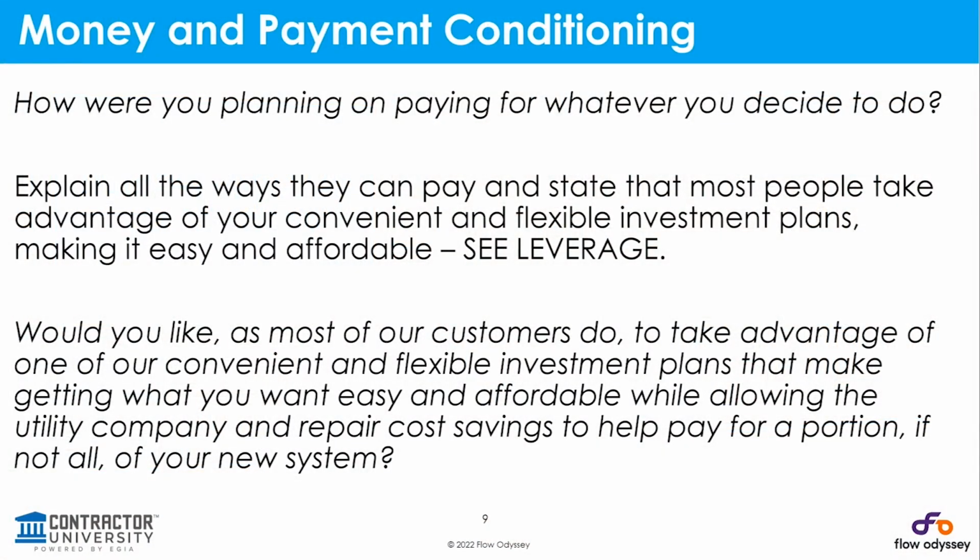Why don't we put that money to work for you? And so that's kind of what we do. So would you, like most of our customers, like to take advantage of one of our convenient, flexible investment plans that makes getting what you want easy and affordable, while allowing the utility company and repair cost savings to help you pay for a portion of it, if not all of the new system?